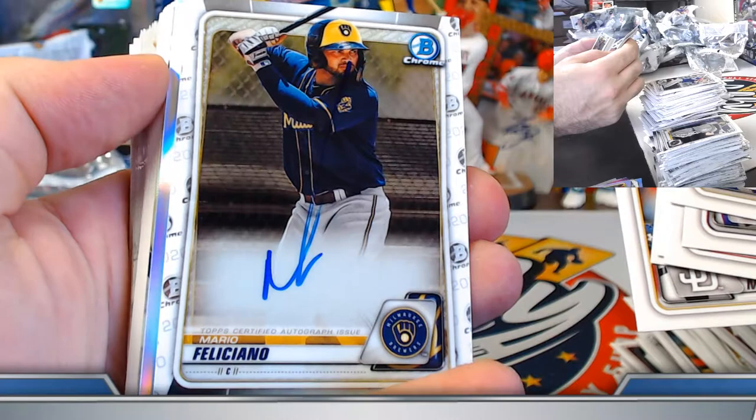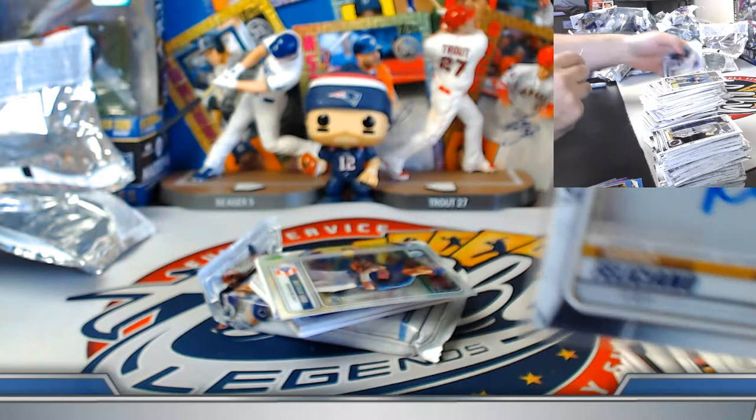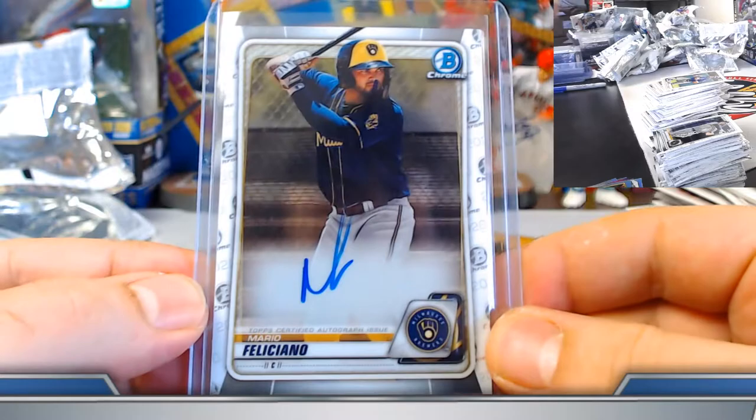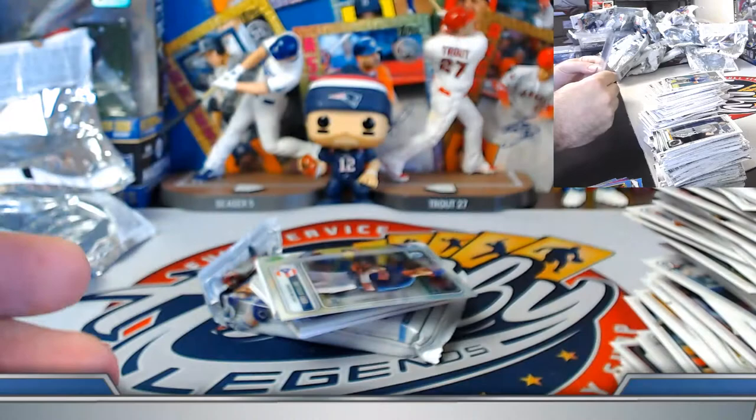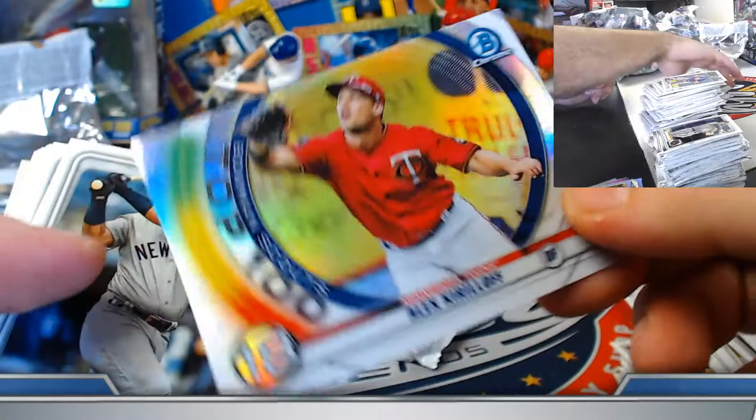All right. Milwaukee Brewers on this one. Mr. Carl? Boy, that's, yeah. Couple refractors, couple purples. Nothing hot there. Lugo, spanning the globe. Kirilloff, top 100.